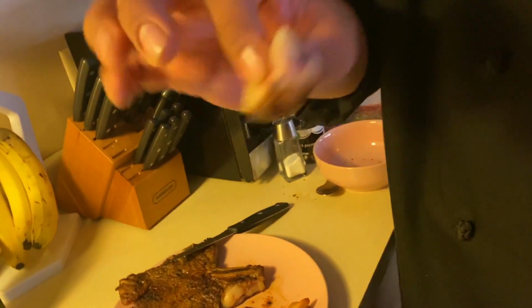Wow. Delicious. Perfect execution. This is what you want in a steak. Delicious.